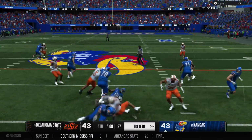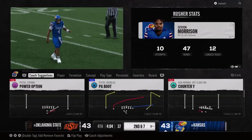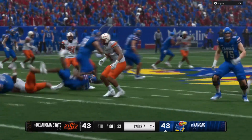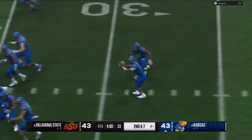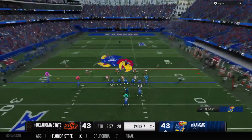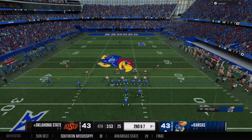The inside handoff. You know, it's so important for offenses to want to keep 3rd downs manageable. The way you do that is by having success like that, running the football on first down. After the 3-yard pickup, they come to the line, 2nd and 7.